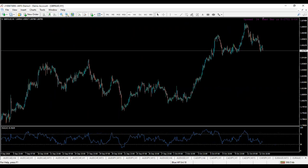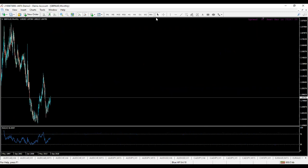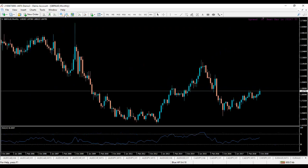So I'm going to start at monthly. Trading with time frames is like a book. Monthly is me reading the back cover. And the back cover of this book says that currently pound odd is in an uptrend.